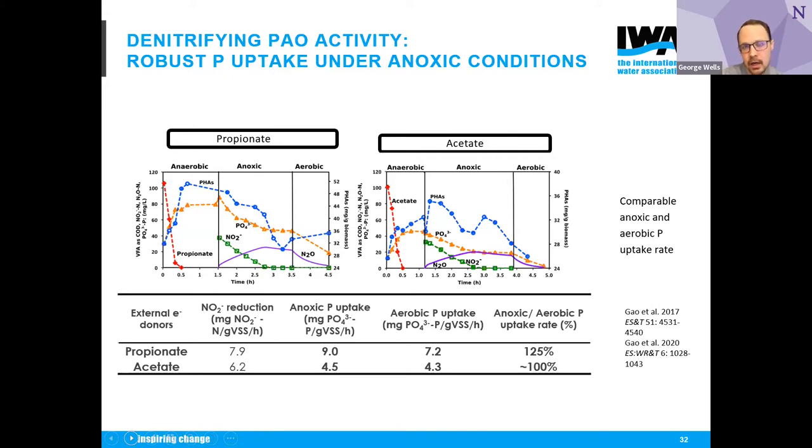uptake under anoxic conditions with nitrite as the electron acceptor. We're just looking at two representative cycles. We could look at hundreds of additional cycles that look relatively similar, but we're just looking at some representative cycles here on the left with propionate as the feed and on the right with acetate as the feed. And in both cases, we're looking at time within the cycle on the x-axis and then concentrations of a number of substrates and products on the y-axis.